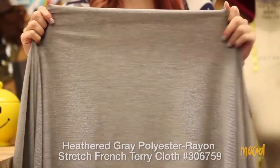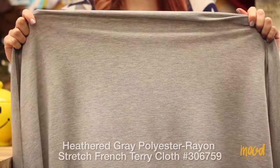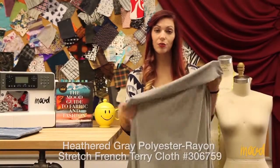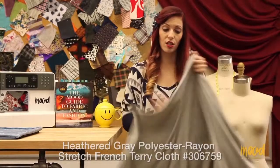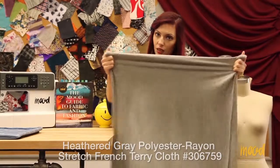And another reason why she loves this fabric is because French terries are very easy to dye. They're very absorbent. So that is another thing to look into with this type of material. It's got a lot of stretch in the weft as well as in the warp. It's a little less in the warp.